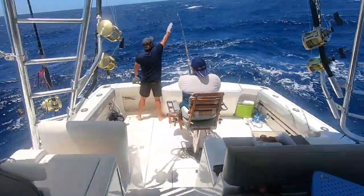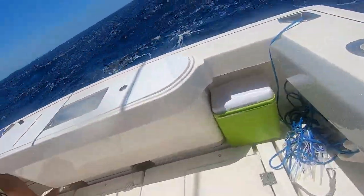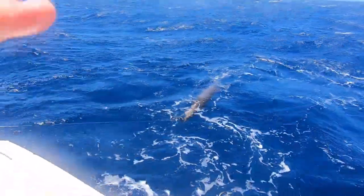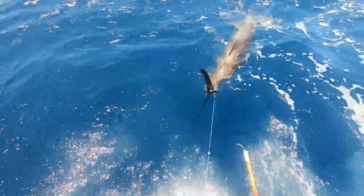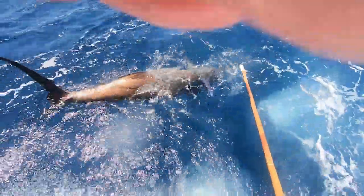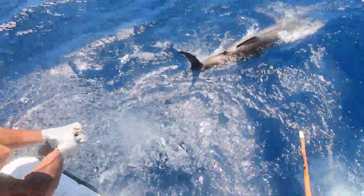Yep, what a shame. Tail wrapped. Yeah, it happens, eh? It's a nice fish as well, eh? Yeah. Nah, it's got to come slowly, D. This fish is gone, eh? Pull it past the boat on the side, yeah. Pull it past the boat.